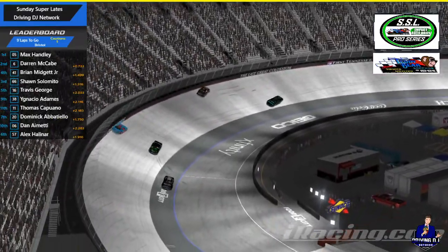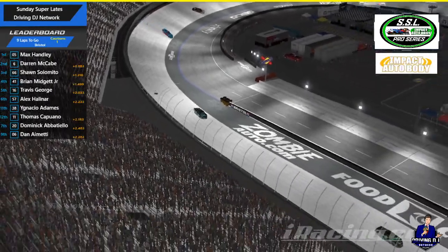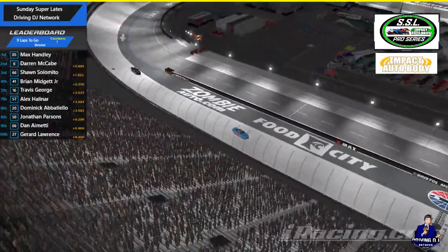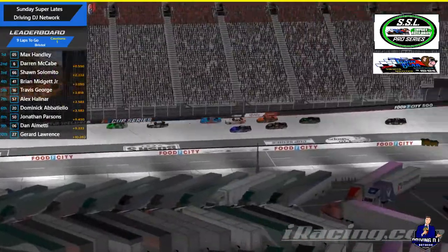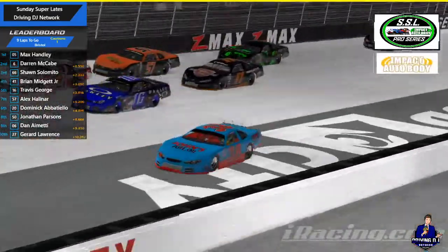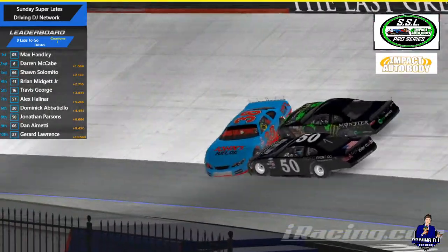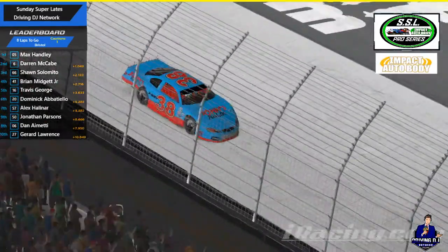Yellow's gonna fly. And you all saw it happen. We'll see if we can jump to any kind of a different view there. But the 38 car of Ignacio Adams is gonna go around. Try to see if we can get a better view here from this one. Bounce it off the wall a little bit. That's kind of what happened there. And these other cars, Parsons, the 06 of Ameti, nowhere to go.